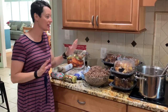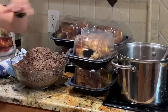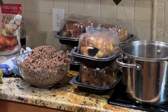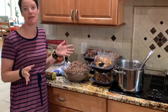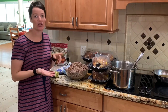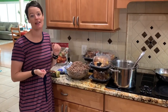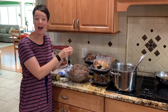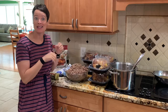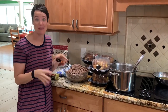So I bought 6 chickens, and we will pull those apart and put those into baggies, and then I will just pull those out while we're on the road and make a variety of things from nachos, tacos, chicken noodle soup, chicken salad, casseroles, all kinds of things. I'll just pull out a bag and it's already cooked, it's already prepared. All I have to do is dump it into whatever meal that I'm making.